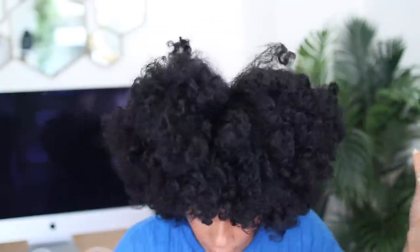So you pretty much want to just keep playing with it until you get your desired shape. See, I like that I can have a part in the center and it just lays and I have a nice bang, or I can completely eliminate that part and have it here. But if it wanted to part throughout the day, it's not going to look bad because that's the cut that I have with the bangs.